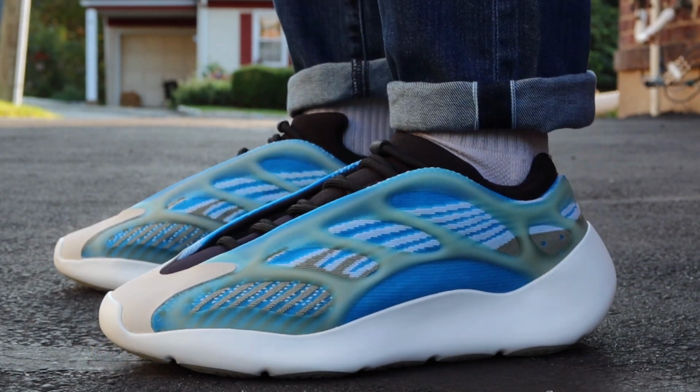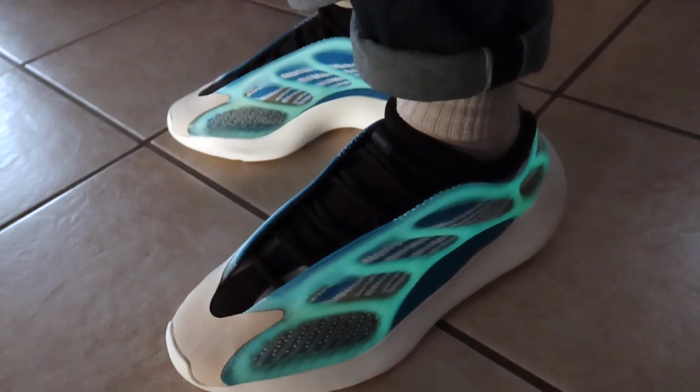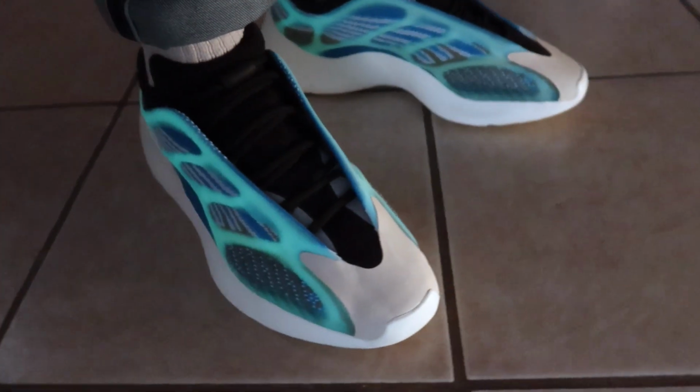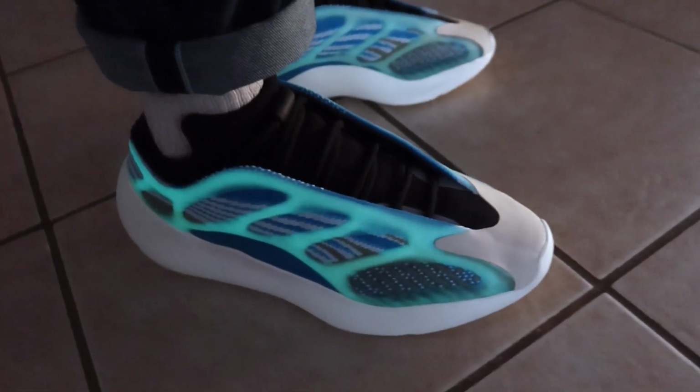I will say that the nature of the shape on these and really any other Yeezy certainly makes my feet look massive. So if that look isn't for you, maybe it's best to stray away from the Yeezy model lineup entirely.